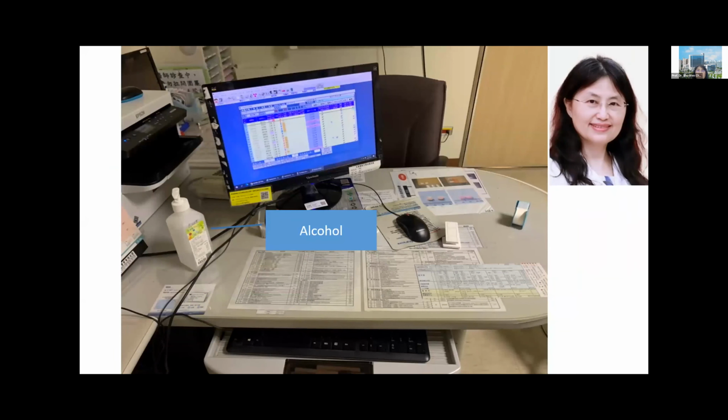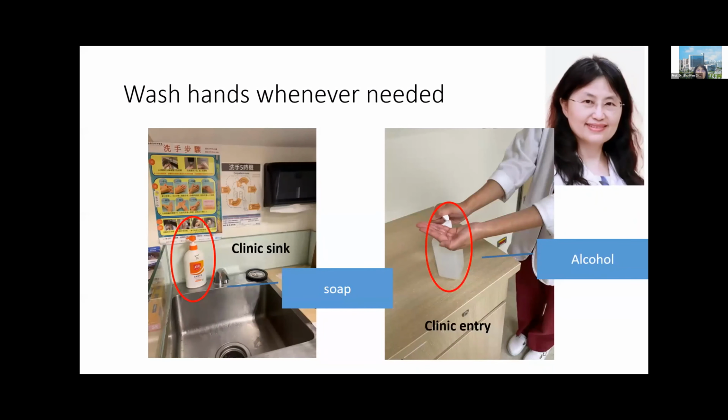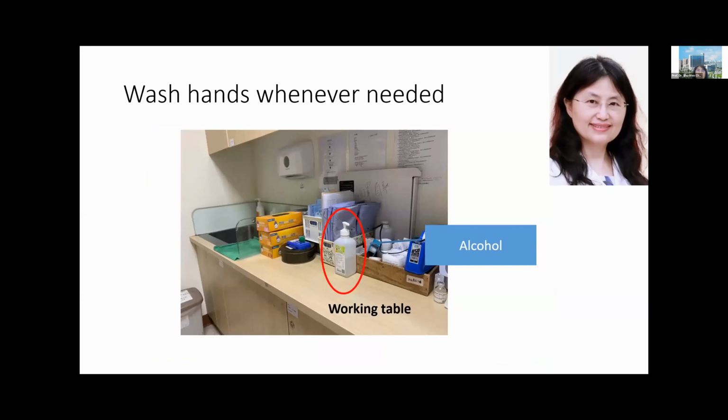Bottled alcohol is at the side of the EMR screen for physicians' hand cleaning in the clinic before and after typing records. Next, we encourage personnel and patients to wash hands whenever needed, providing soap at the side of the clinic sink and alcohol at the clinic entry. Next, there is bottled alcohol for hand cleaning before touching relevant materials in the treatment rooms.